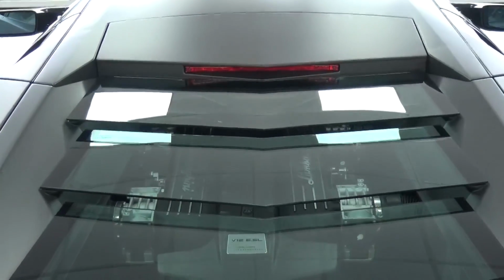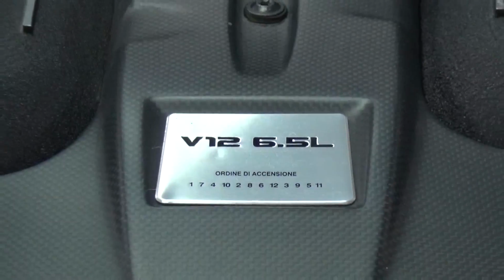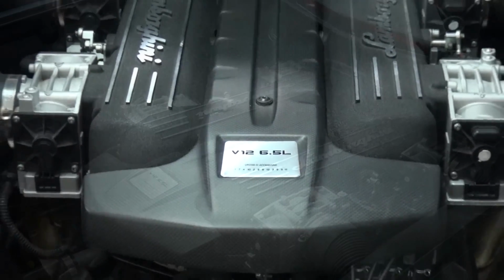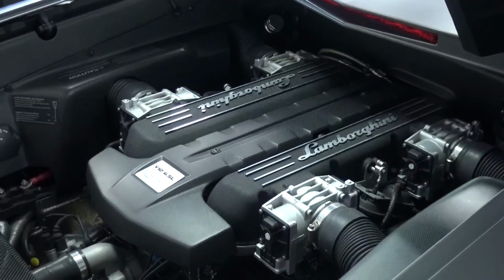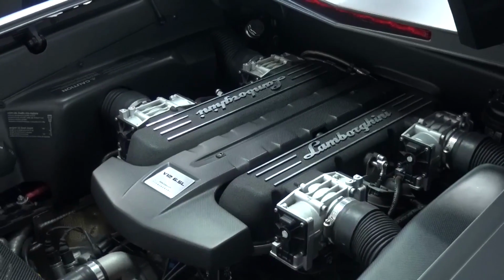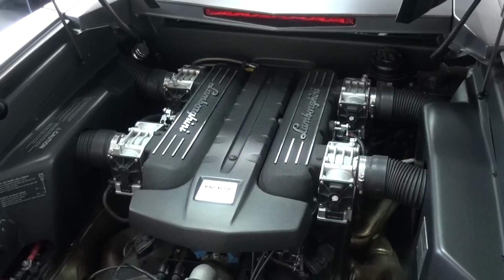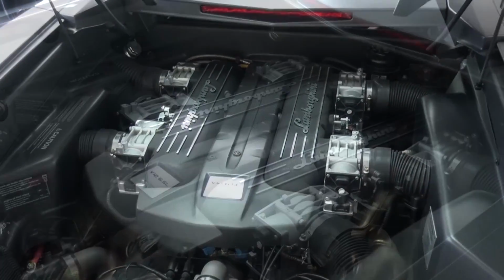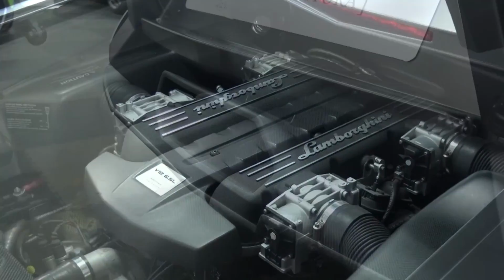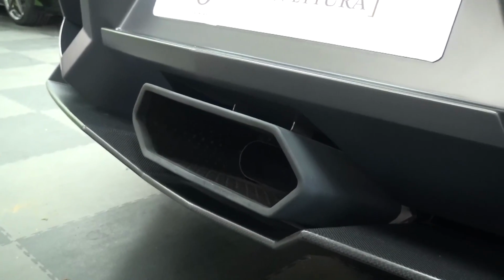It has essentially the same 6.5 litre V12 that comes in the LP640 Murcielago, but comes with an additional 10 brake horsepower over the standard Murcielago, bringing the total to 641 brake horsepower and 487 pounds-feet of torque. This power output produces a 0 to 62 mph or 100 km/h time of 3.4 seconds at a top speed of 211 mph or 340 km/h. The vicious, irregular hexagonal exhaust tip protrudes from the rear with an upward tilt.